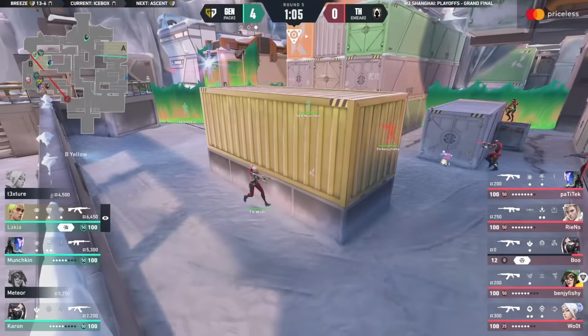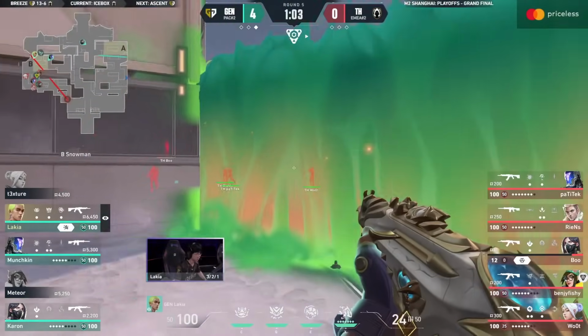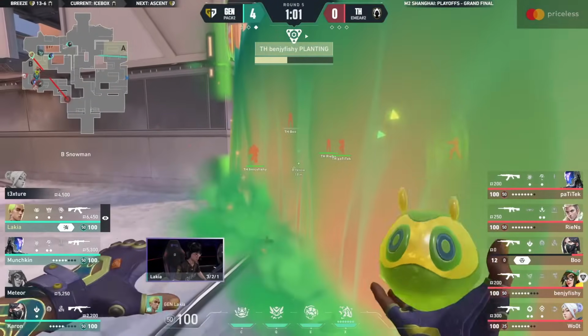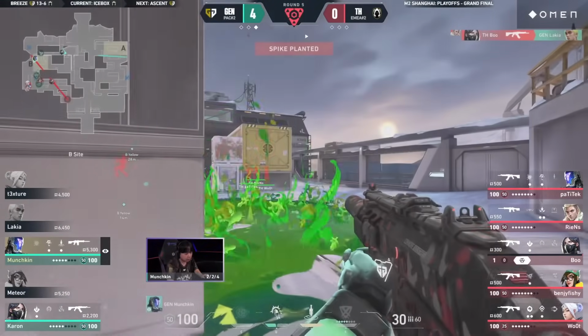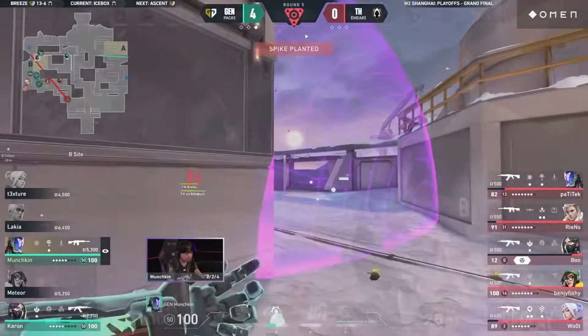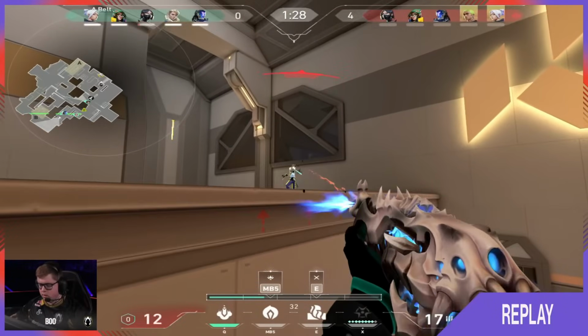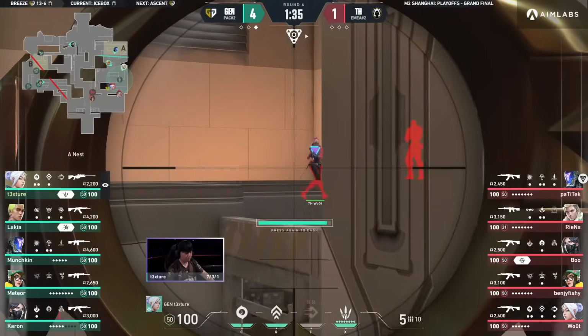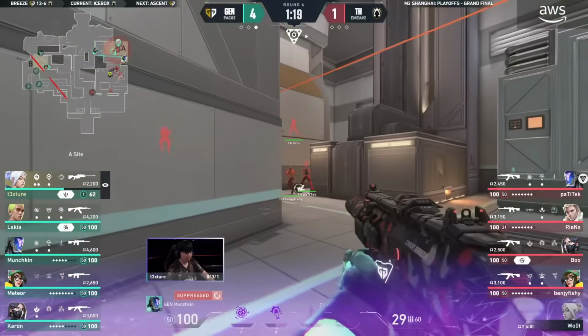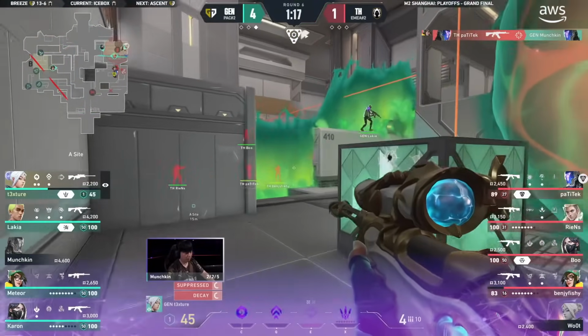This is another thing to point out, as Gen.G's Gecko pick has strong retake potential, but this will always be underused by Gen.G because of their style to force fights before rounds ever get to that point. Now we're going to see this pattern happen over and over for a couple of rounds. Texture already gets an opening kill on A in round 6, but then Munchkin decides to flash peek alone and immediately gives back the advantage.